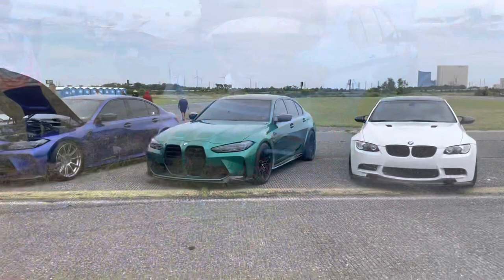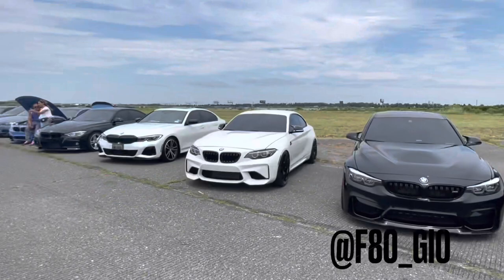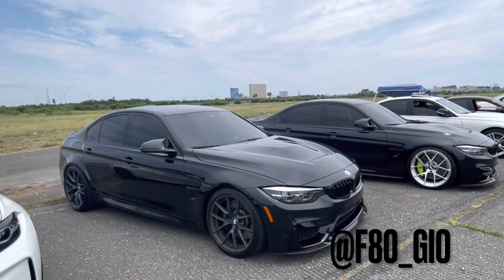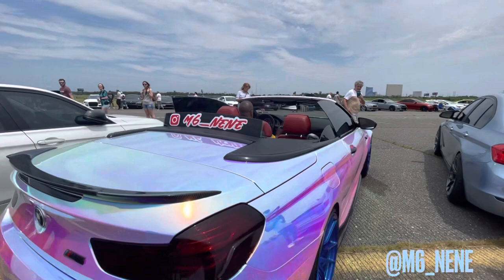G80s over here, one nice Isle of Man green G80, blue one, oh, all done up. How long you had this? Going on 2 or 3 months now. Gotcha. Let's take a look at it. CS with the Bulldog wheels, 19s in the front, 20s in the back. Nice M2 white, GTS hood. Competition wheels. You gotta give this guy some credit. M6 underscore Nene. And we got the air ride.